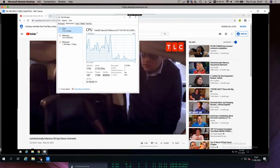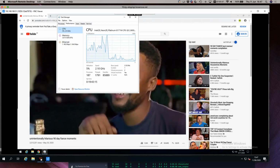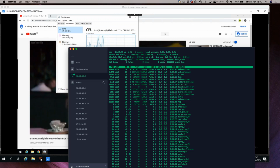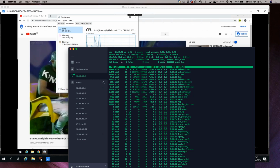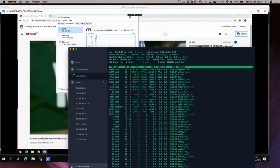If we now shift towards the SSH, the endpoint, we can see that the endpoint is using more than it was before. It's roughly around 40% in terms of fetching and rendering that content from youtube.com, and you can see that's the web container process here.